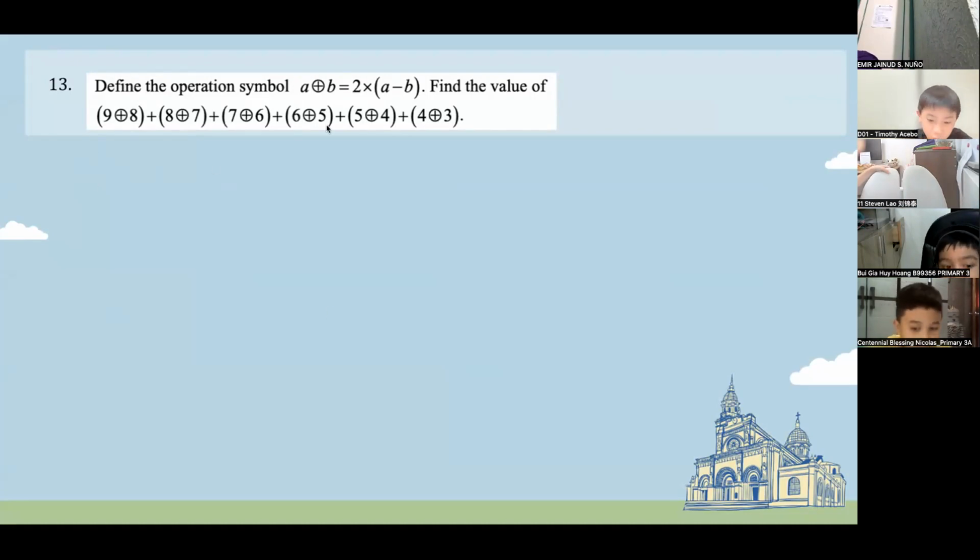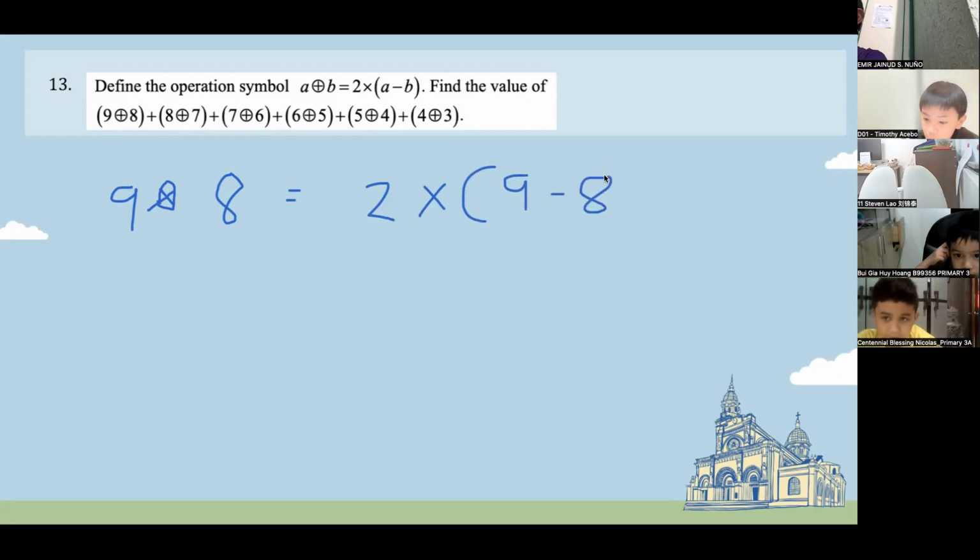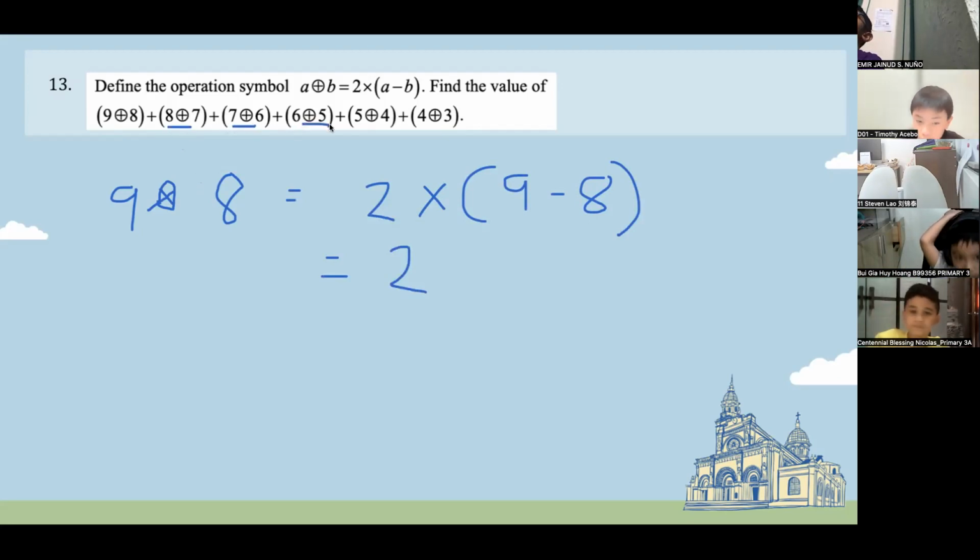So if you try to take out something just for you to see, we'll start with 9. Let's just say circle, like that one, okay? And then 8. So now, how do we solve that? 2 times (A minus B), right? That's just basically 9 minus 8, which is 1. So that's just 2. Note that if you can see, all of these numbers will just be 1, 1, 1 times 2.